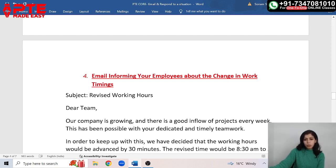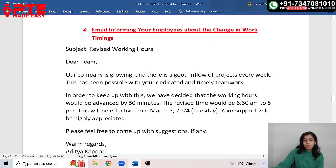Dear team, our company is growing and there is a good inflow of projects every week. This has been possible with your dedicated and timely teamwork. So clearly, when you are writing an email and you want your team to participate, you are going to appreciate the team first. So this is the purpose. In order to keep up with this, we have decided that the working hours would be advanced by 30 minutes. The revised time would be 8:30 a.m.